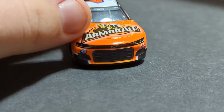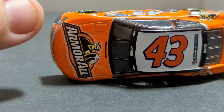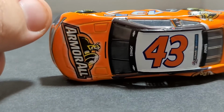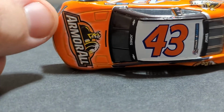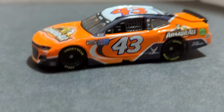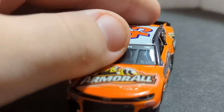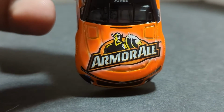On the front, of course, it's the Camaro nose. Again, these newer Camaros, after 2020, they flatten the nose a little bit. You could definitely tell between a 2020, 2021 Camaro and a 2019 Camaro. You can tell that difference. It's pretty cool. On the hood, you have Armor All, of course, the big logo. It's got a nice little outer glow around it.